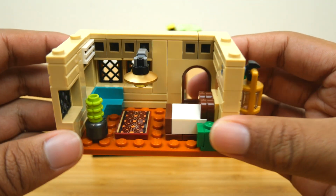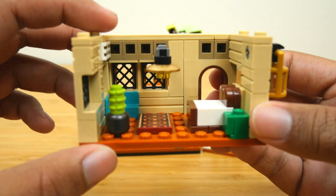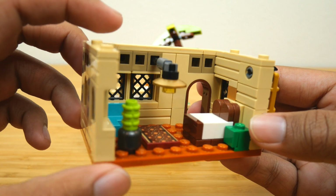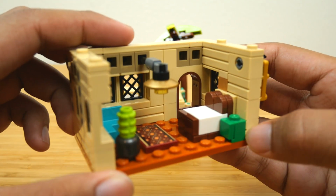And then now going on to the top floor, we have another little sitting area. And then I really like this light suspended in the center of the room. And I think that this was a really nice build for a bed.